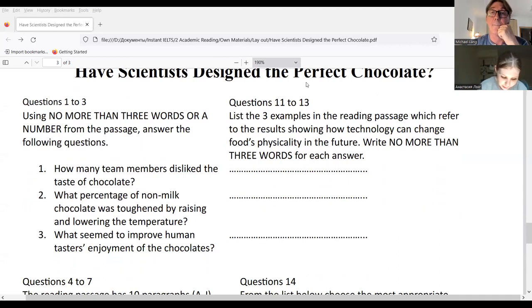What does it say? List the 3 examples in the reading passage which refer to the results showing how technology can change foods physically in the future. Write no more than 3 words for each answer. So we're looking for food physicality. These paragraphs didn't talk about that idea, technology and physicality, so you can ignore those because you won't find the information there. You'll only find it in the passages that talk about this idea. So technology can change how food appears.